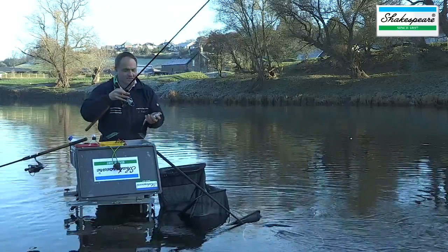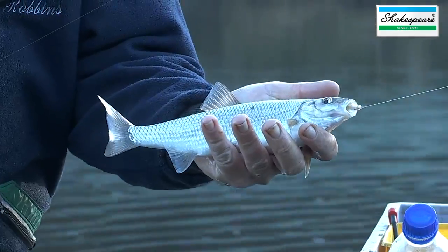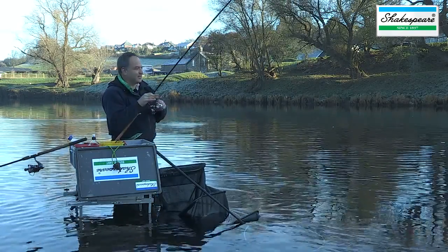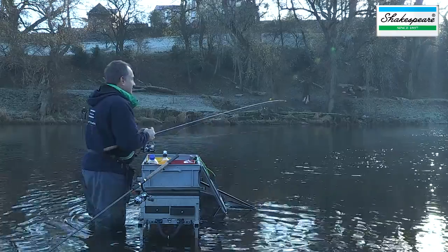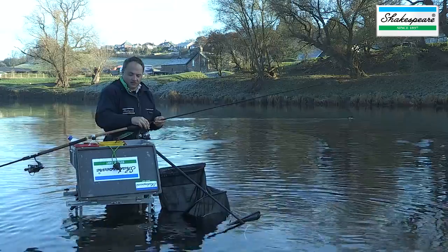on the waggler. So we're going to have a look at a bit more detail about the methods used when we're fishing a waggler for dace on a river such as this. As with fishing on all rivers, one of the most important factors is swim selection. And we've actually walked quite a long way from the car park to pick this peg today. And I think that's a really key thing when you think about fishing on rivers, especially in the winter.